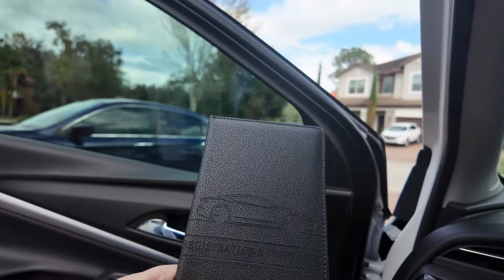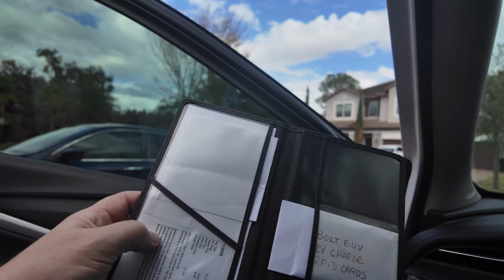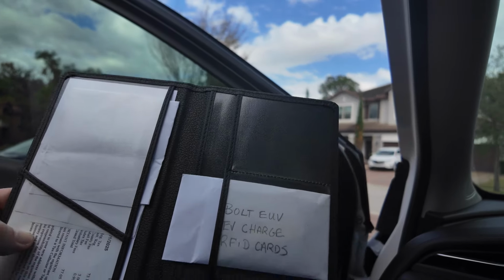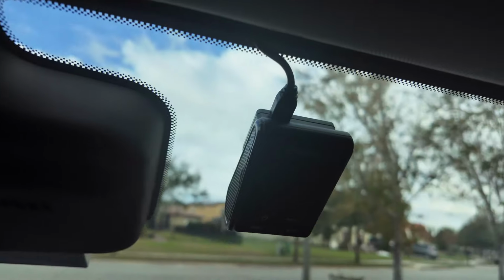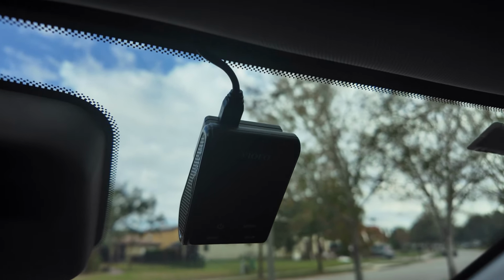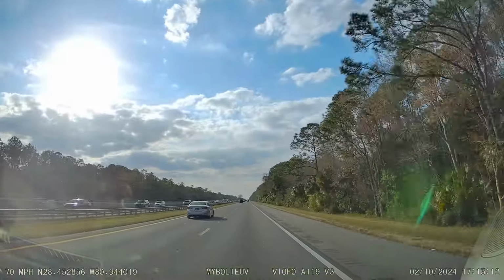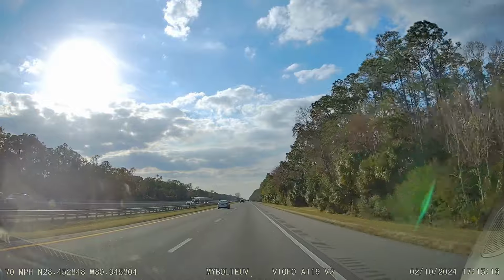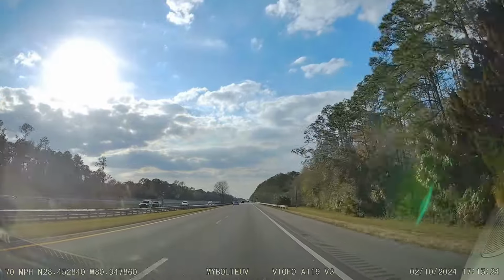Let's talk about this little book here. This is my registration and insurance card book. I have my registration and insurance cards in it along with the RFID cards, and I just keep that in my car at all times. The last thing that I'm going to mention is my Viofo dash camera, and I'll put some footage from that camera up on the screen now so you can look at it. And we'll call that finished with the review of all the accessories and things and modifications that I've done to the car.